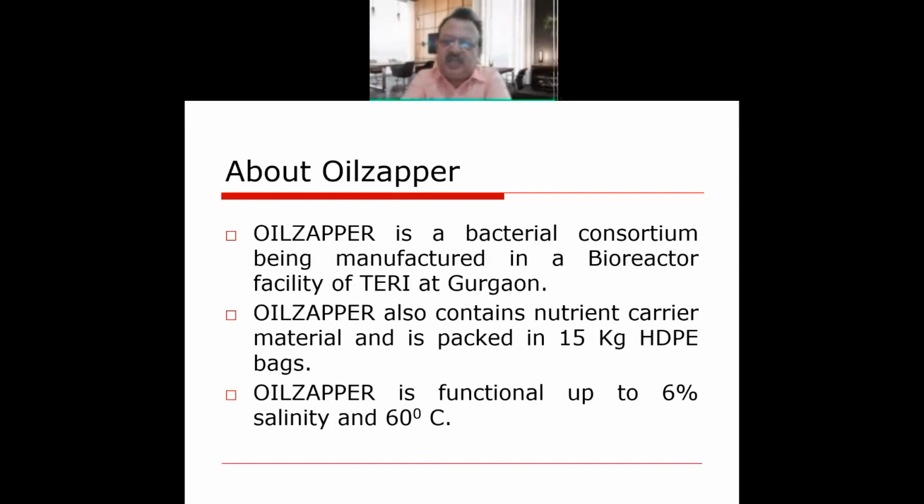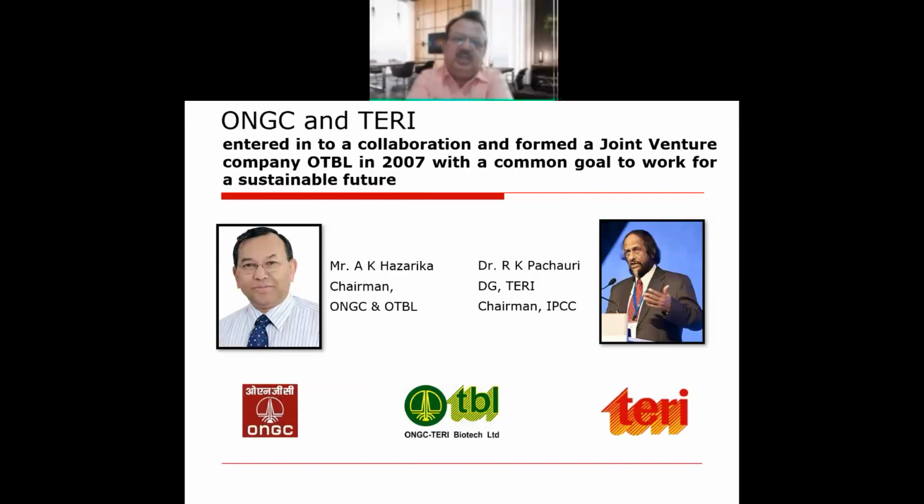Oil zapper is functional up to 6% salinity and 60 degrees centigrade, which is good enough for all our operational conditions of its use. This is when in 2007, the OTBL was formed.